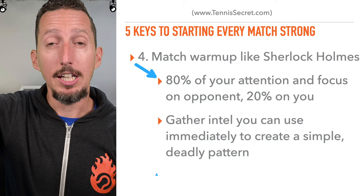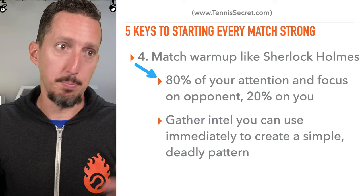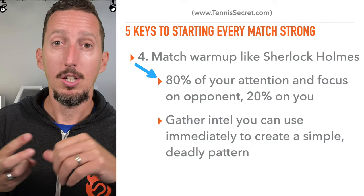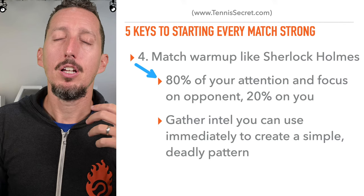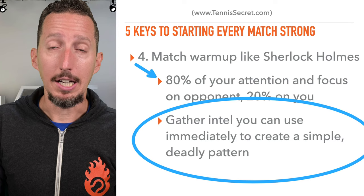"Warm up like Sherlock Holmes" is the name of a chapter in my book. And it basically describes what I'm going over here, which is that most of your attention should be on your opponent. So you can deduce what their strengths are, what their weaknesses are, how's their movement, what strokes are looking a little bit off, where are they missing, how are they missing mentally, emotionally, are they looking up, are they looking down? As you gather this information, by the end of the warm-up, you should have a simple, deadly pattern in mind. Might be something totally simple, like hit your backhand cross court because their backhand looks totally uncomfortable.